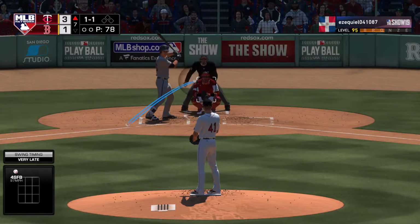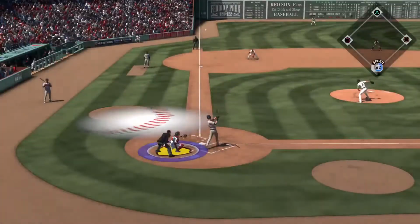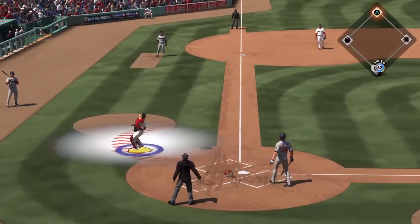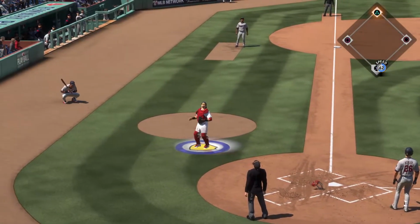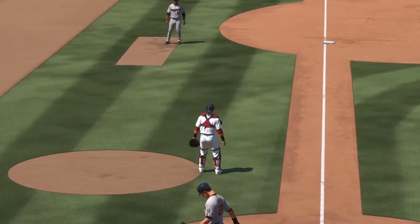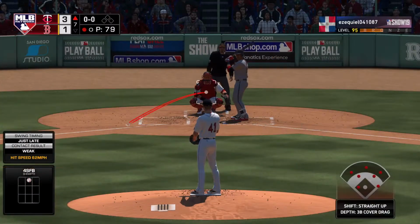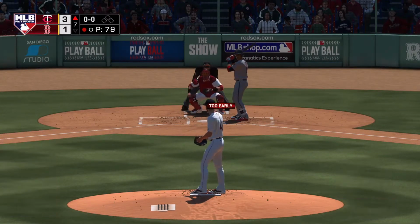Well, you're in trouble at the plate if you fall behind this guy 0-2. So that was a good job to hold up right there. Popped him up. Vasquez is under it. And he hauls it in for the first out of the inning. Stepping up now, Jorge Polanco. 1 for 2 with a double on his line thus far.